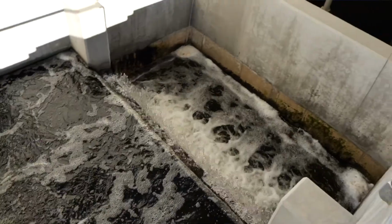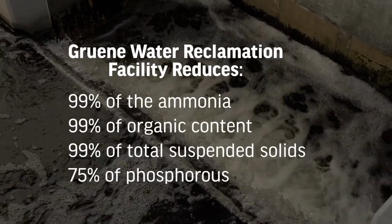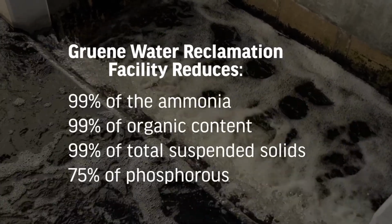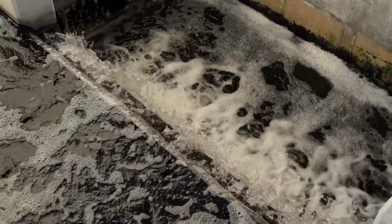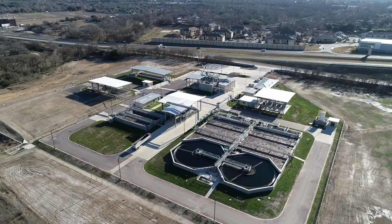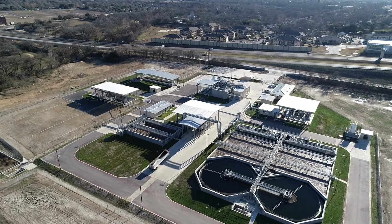At this point, compared to what came into the plant, we've reduced 99% of the ammonia, 99% of the organic content, 99% of the total suspended solids. We reduced 75% of the phosphorus. If you were to go out to our effluent line where we're discharging out into the river, you really couldn't tell the difference between the water we're discharging and the Guadalupe River. And that's the last step of the process.